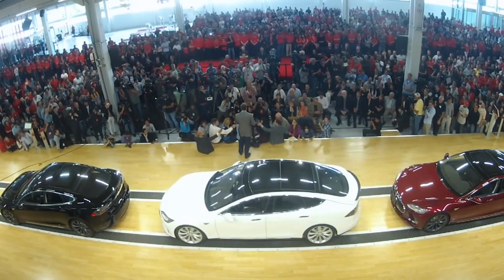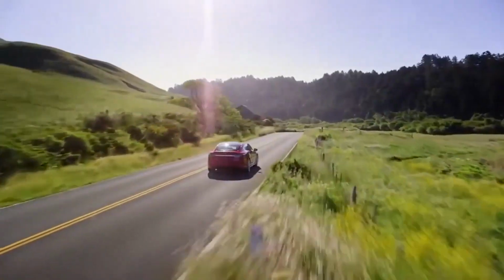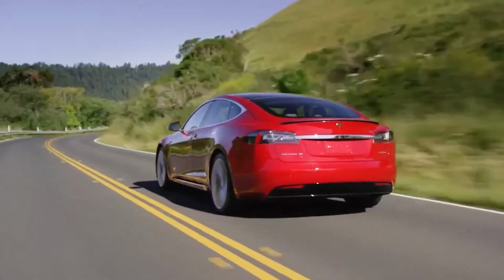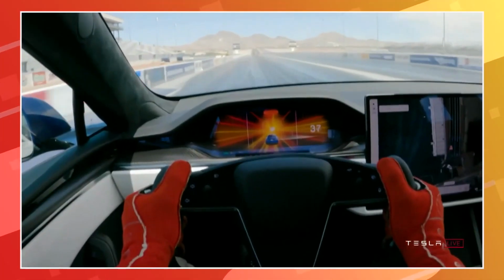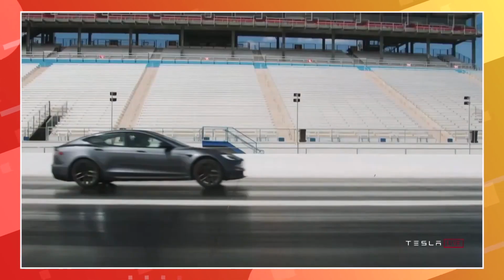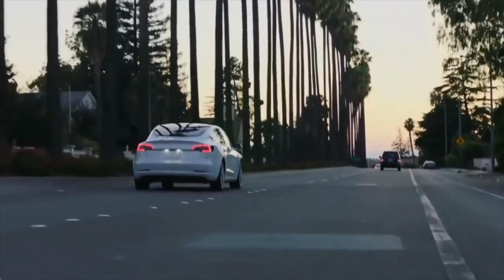The Model 3 was Tesla's first mass-market vehicle, and it is now the world's best-selling electric vehicle. There are single-motor rear-wheel drive and dual-motor all-wheel drive options available. If speed is important to you, don't overlook the performance variant, which can sprint from 0 to 100 kilometers an hour in just 3.3 seconds. The government is offering subsidies on certain Model 3 variations.